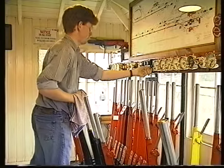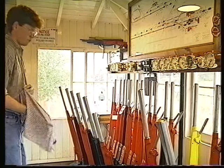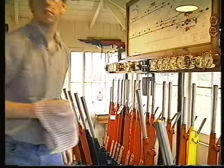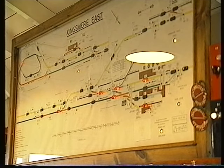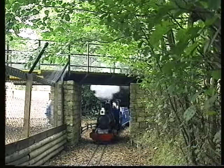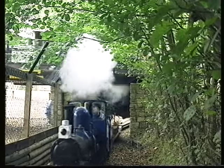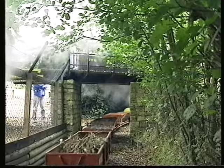The main lever frame at Kingsmere Signal Box came from Beckton Gasworks in East London, with bells, bell pushes, and other instruments obtained from the sales of redundant BR equipment. Much thought and planning has gone into the layout of the line, with tunnels, bridges, and spirals, all adding to the busy railway scene.